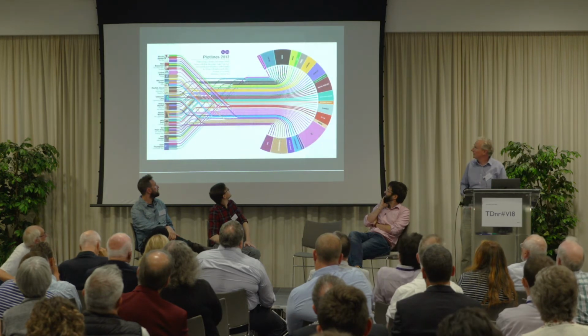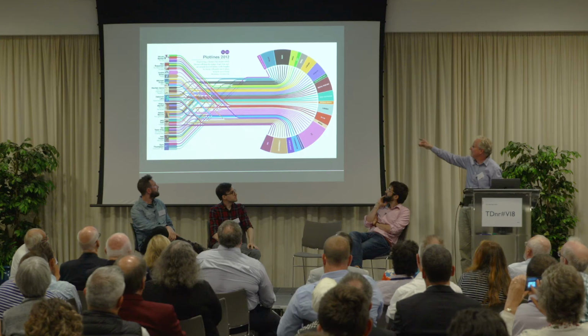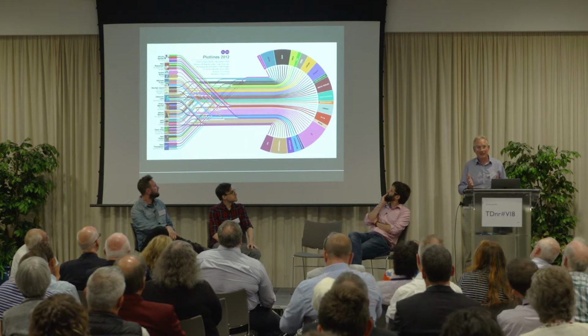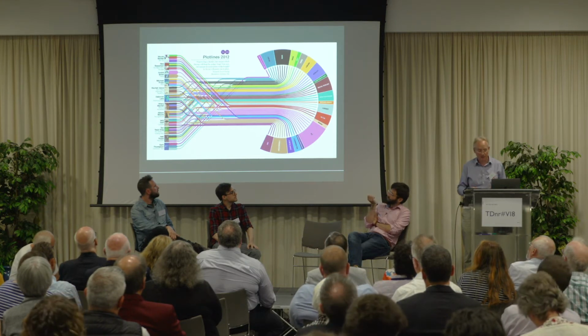The second illustration is this one here, which comes from The Guardian, Plot Lies 2012. If you're to analyse the plots in the contenders for a Booker Prize, you can do it in this way. What we've got on the left is the 12 shortlisted people for the Booker Prize, and on the right they're being mapped, and I use that term loosely, onto different subjects. So you can see a murder, nudism, there you go, sex, etc. Essentially it's trying to make something spatial that isn't spatial. So it's taking something from cartography, but it's different to cartography.